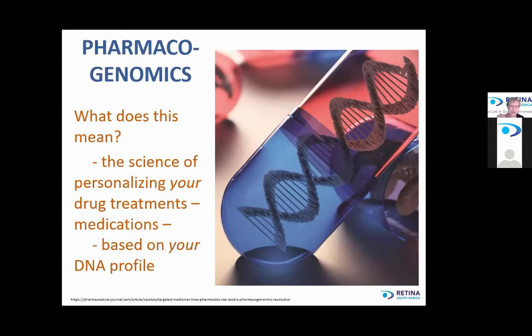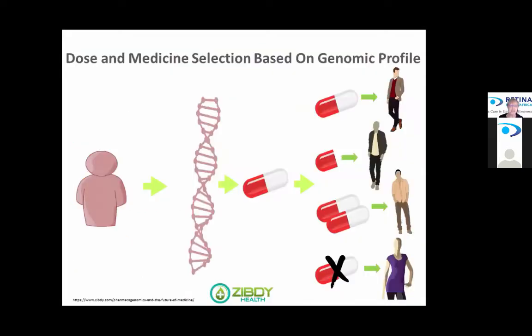It is the science of personalizing your drug treatments, your medications, the way you take a tablet, a capsule, an injection, anything like that. And the way you take it will be different based on your individual DNA profile. That's huge. We know that at the moment, if we give a tablet to anybody, for one person, it'll be fully effective. For another person, it will be only half as effective, and they actually need a double dose. But do they even know this? For another person, they'll overreact to it, and they, in fact, only needed half that dose. And for another person, it might have no action whatsoever. They'll be wasting their time taking it.